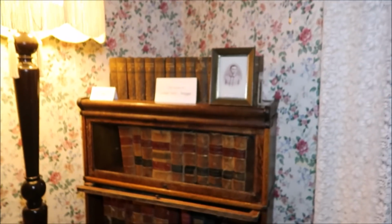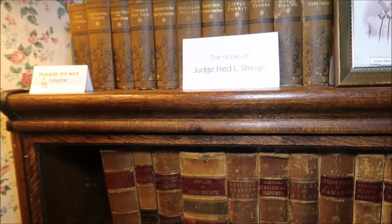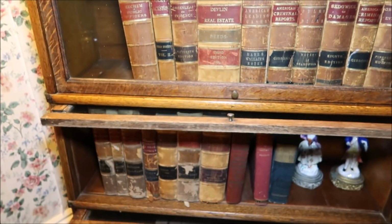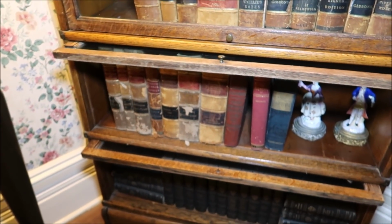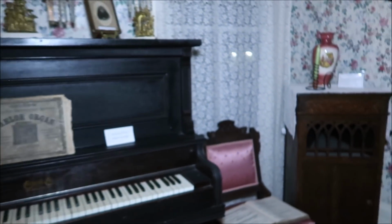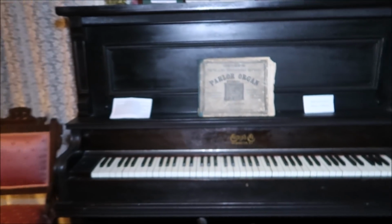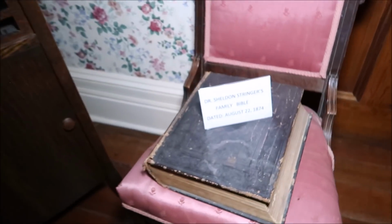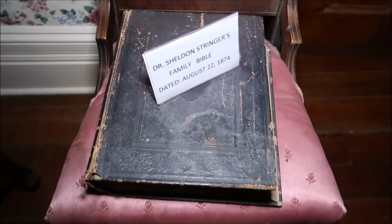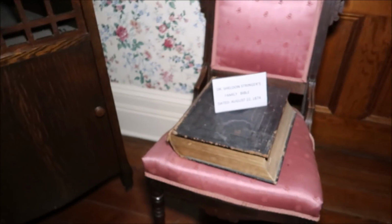All right, so in here, these are the actual books of Judge Fred Stringer. And then the lady said that these books were Dr. Stringer's, I believe, the original books. Okay. So, another piano. These things are beautiful. Really, really beautiful. All right, guys. Dr. Sheldon Stringer's Family Bible. Oh my goodness, that is so awesome. I don't think we're allowed to touch it, but that is awesome.